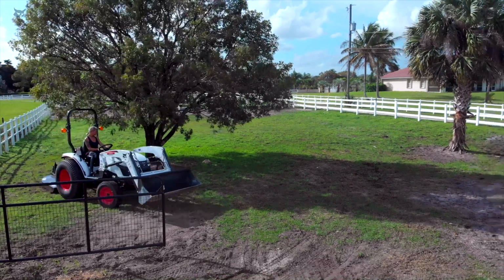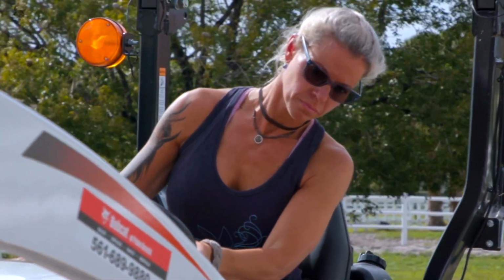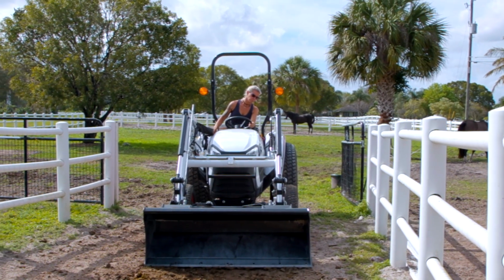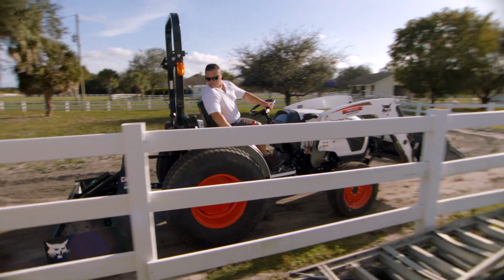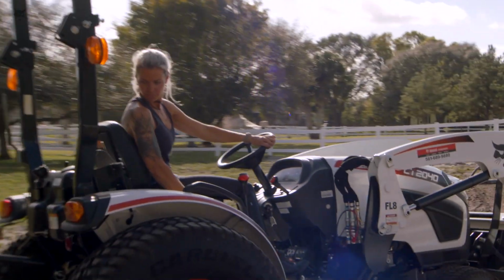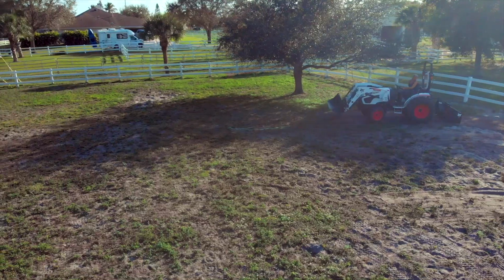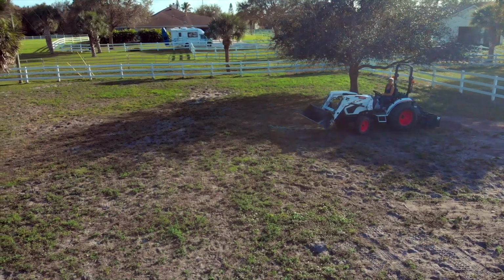I don't know how she does it every day. 5 o'clock out here in the morning. In the summer, she doesn't get in until 10 o'clock at night. You have to grade the ring every day. When the horses walk on it, they get their footprints everywhere, so you have to drag it every day and get rid of those footprints so the next day they don't trip over them or hurt themselves. And also it keeps the sand at a certain depth. Who would have thought that a round thing of sand is so much work?